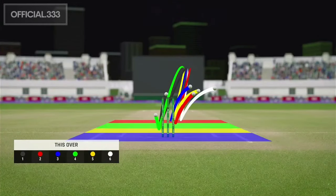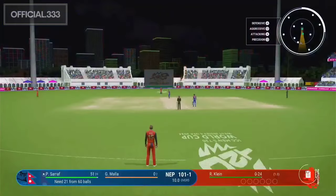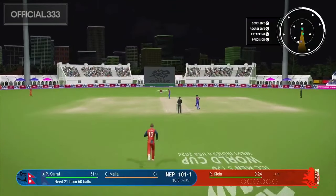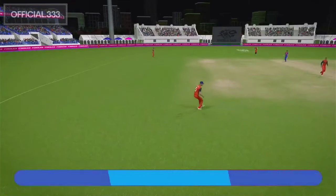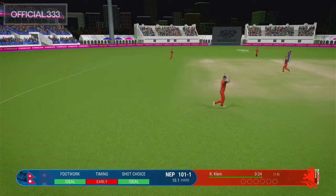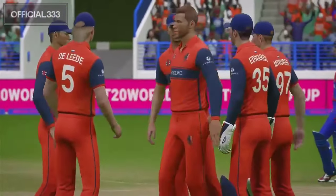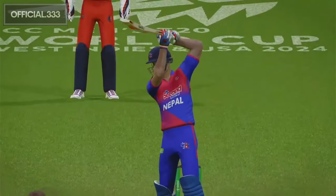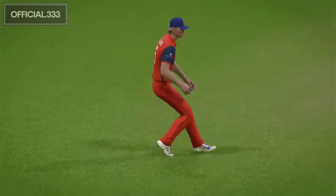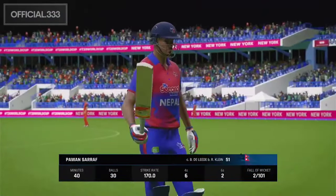The right armer is coming into the attack from the south end. Oh my, that's stuck. What a catch. Tried to go aerial, but straight to extra cover. Two down, the long walk back to the pavilion for them. This could be a huge swing of momentum.